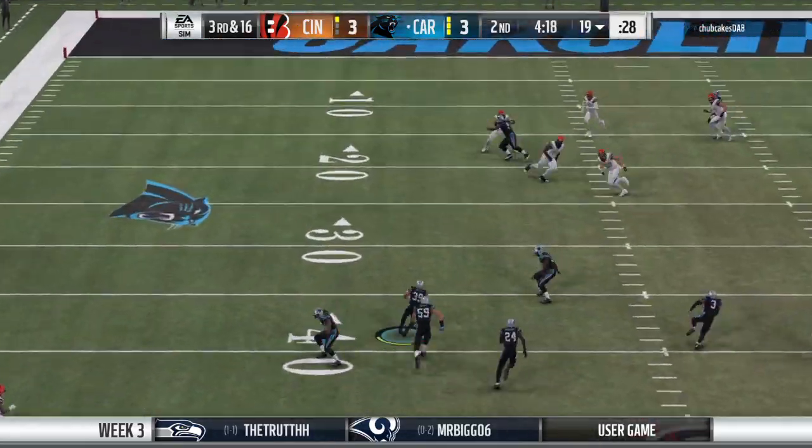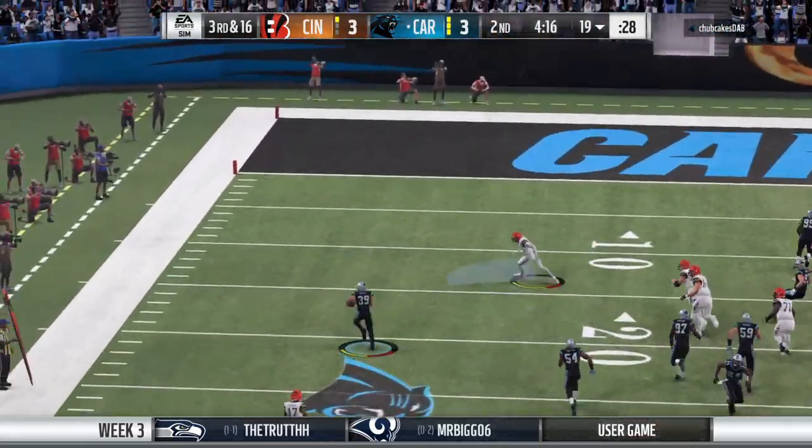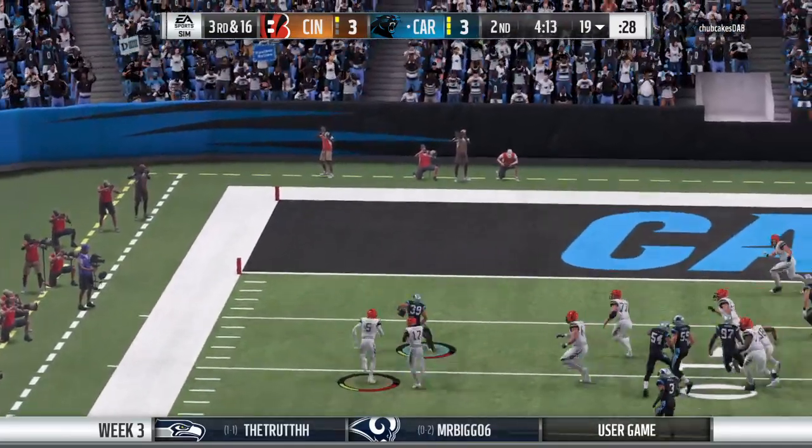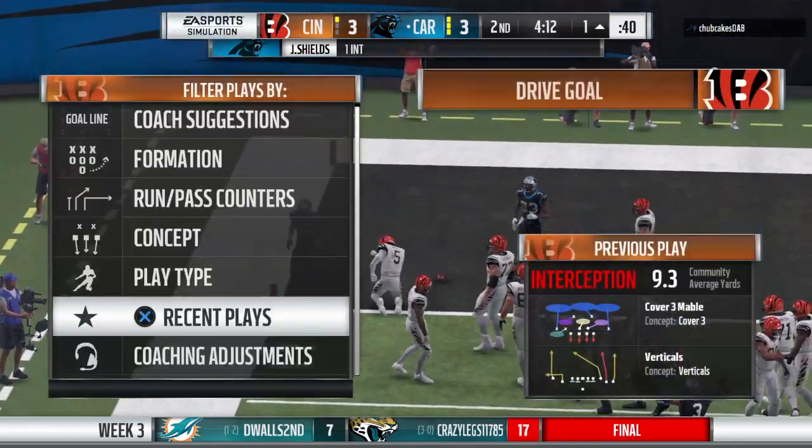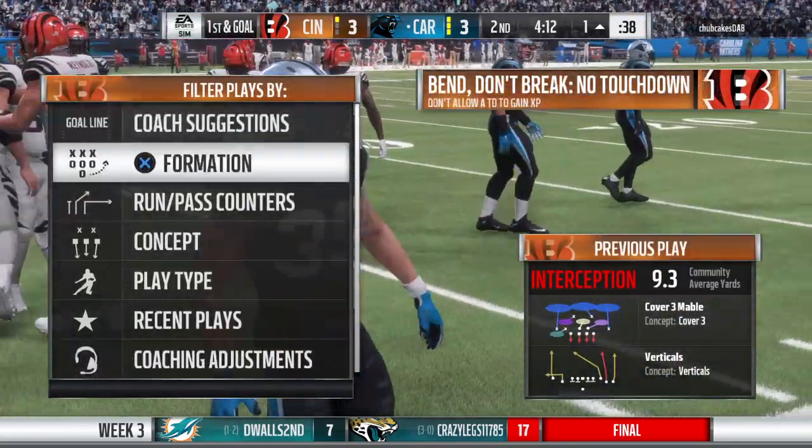Looking for his tight end, Eifert, and it's intercepted. Picked off right around the 43. And he is not quite going to make it all the way in. They'll mark him down right about the 1-yard line.